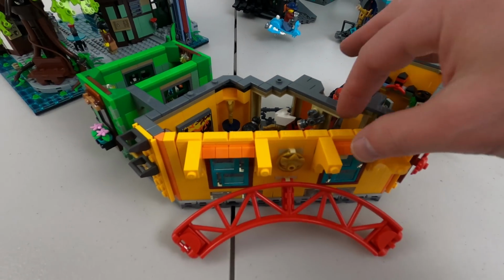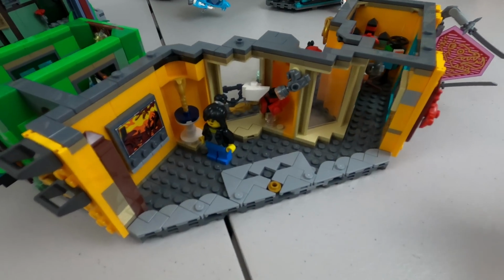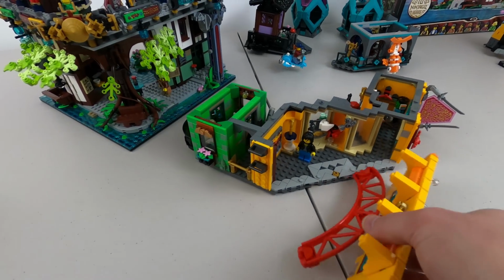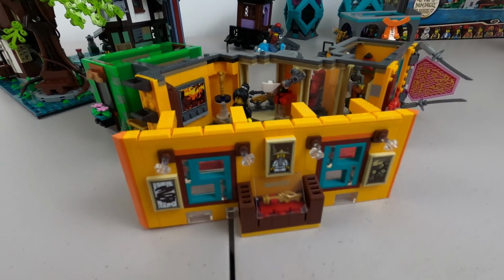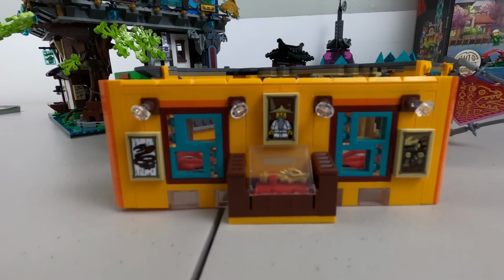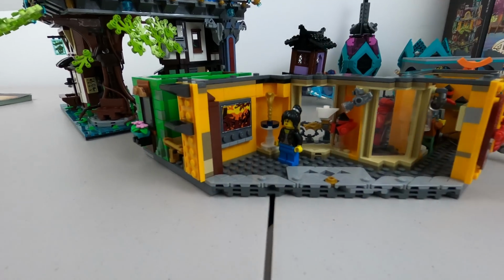And what's a really cool feature is that this front wall, you can lift it straight up and get it out of the way so you can get a better view of all the artifacts inside. And of course, we turn the wall around and we can see what's on that interior wall. I love these windows. They look so great how they built them sideways like that. Great picture of Master Wu right there as well. And we get that out of the way.